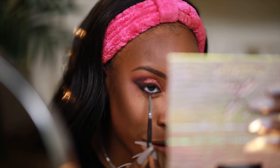You are very beautiful to me. Then I'm gonna smudge that out with a little bit of pinker. Ooh, this is such a good brush to dust off the extra shadow.